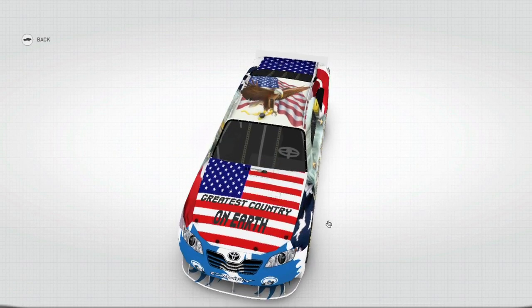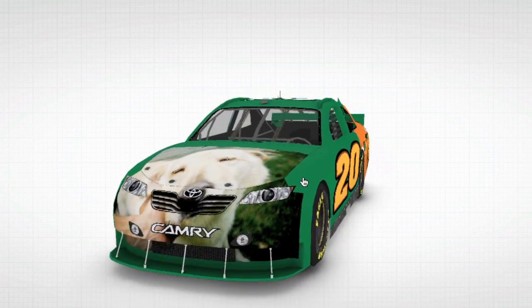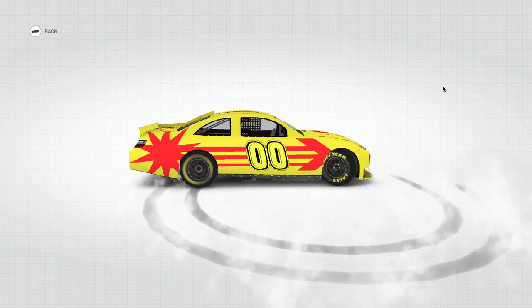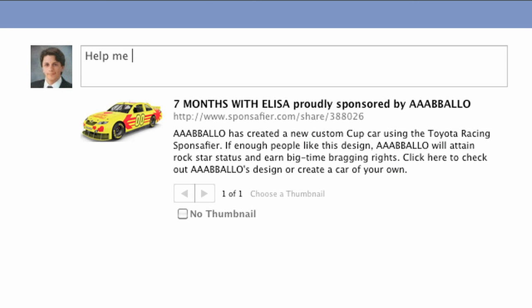The entries were quite fascinating. There were a lot of American flags, lots of dogs, lots of cats. Marriage proposals through the designs of the cars. And people were making not one car, they were making like 5, 10, 15, 20 vehicles. We even had fans doing screen captures of their car on the website, doing donuts, and actually sending those videos out to all of their friends on Facebook.